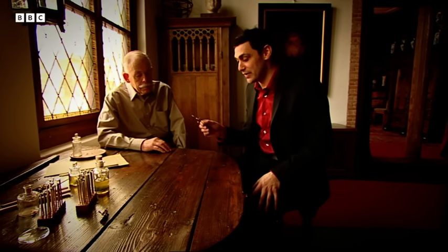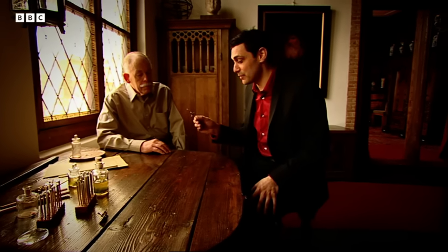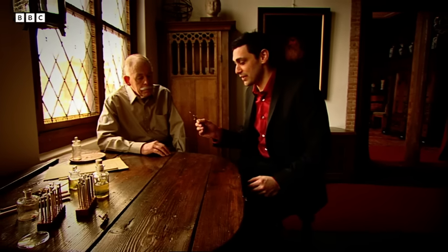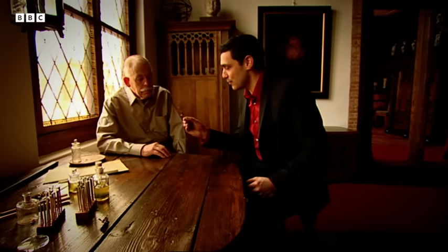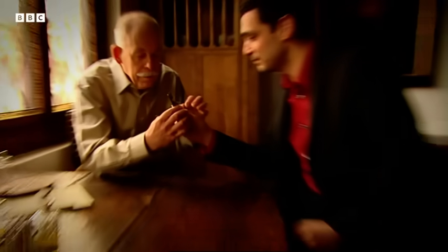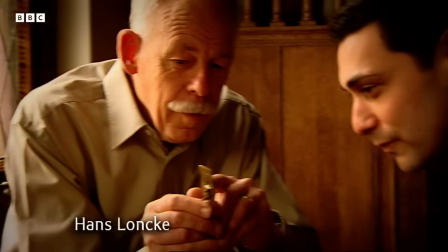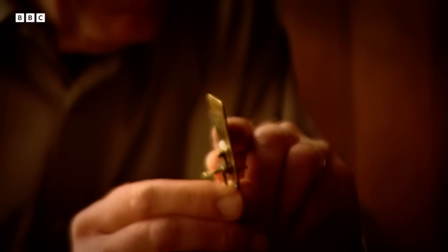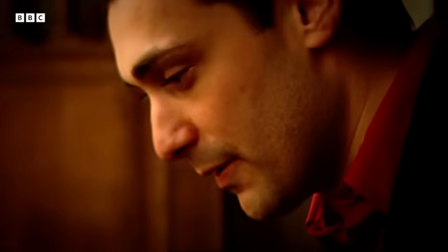Now, I've looked down a fair few microscopes in my time, and this is nothing like anything I've used before. It's fiendishly difficult to use, so I've got Hans with me just in case I can't see a thing. So what do I actually do? Where am I looking? At the wrong side, you must look through this hole. Yep. A very tiny hole. There's a lens in it. Yes. And through the lens, you see the sample that is put between the glass.